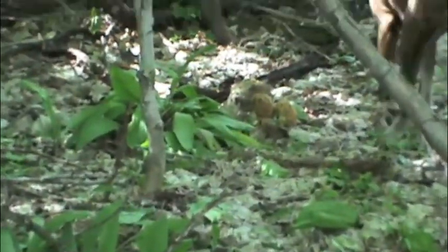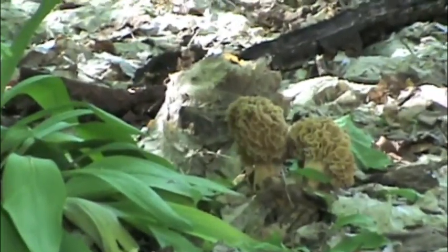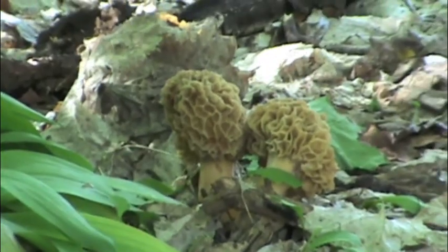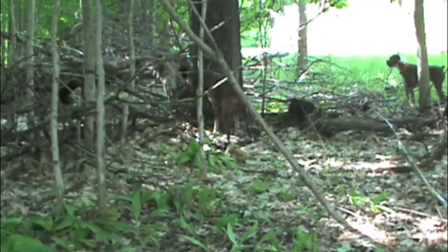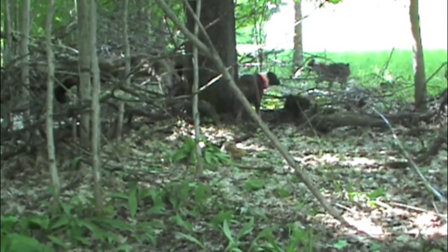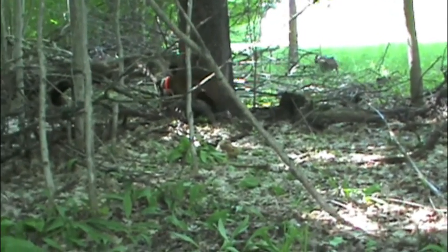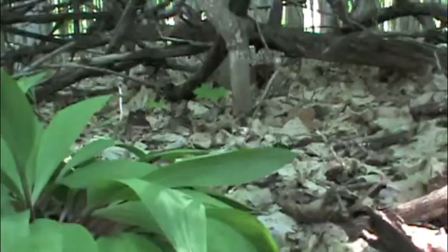Well, I just walked into my secret spot, and that's what I saw right off the bat. Big white morels, right underneath a big old apple tree. So, we'll see how many's in there. I'm kind of looking around to see if there's any on the outskirts of this tree.